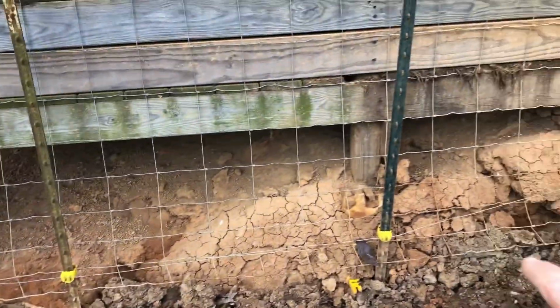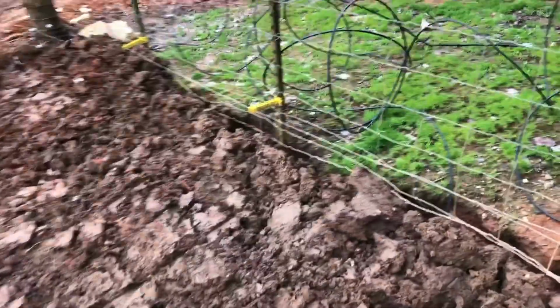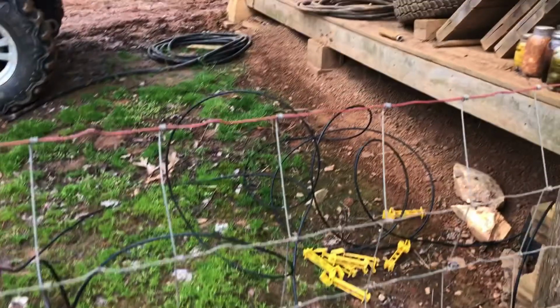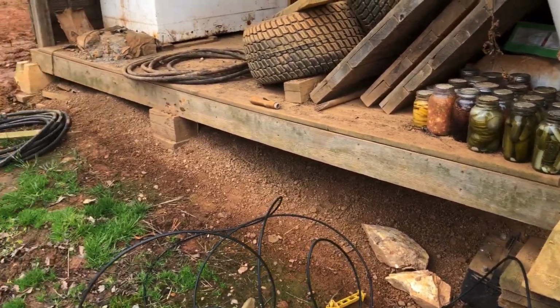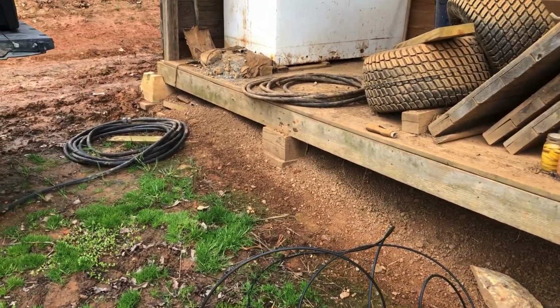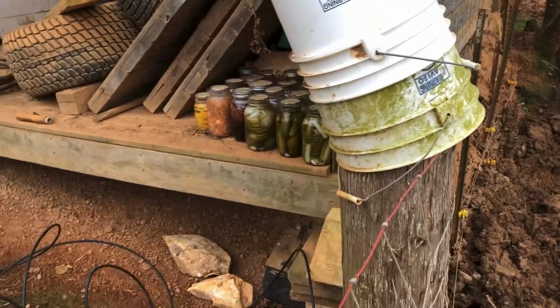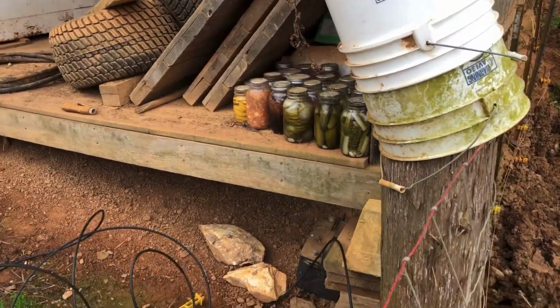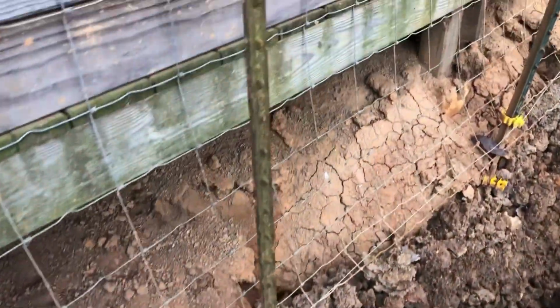You notice it's off the ground right here. However, this building is not built on posts. Well, it is, but it's actually built on a 12 by 12 platform, sort of, and that platform was built like you would build a deck. And then I actually put the blocks and everything else under it. If you see that canned food there, that's some canned food we had that the seal went bad on, and I'm planning on feeding it to these hogs when they get here.